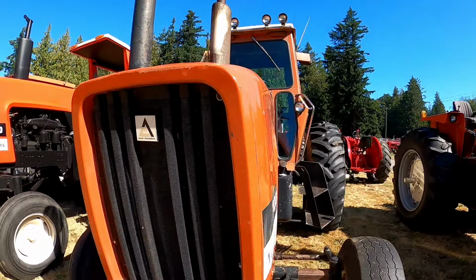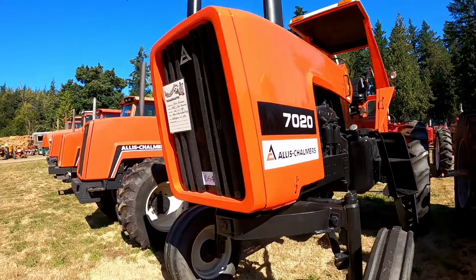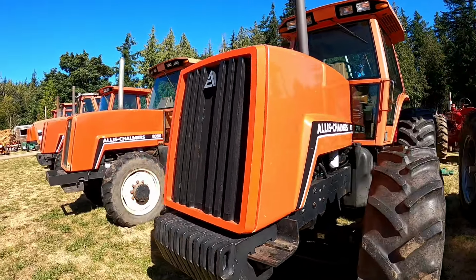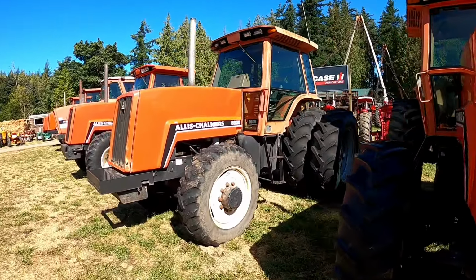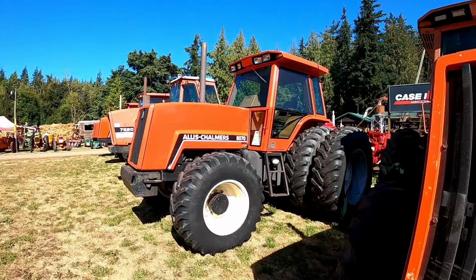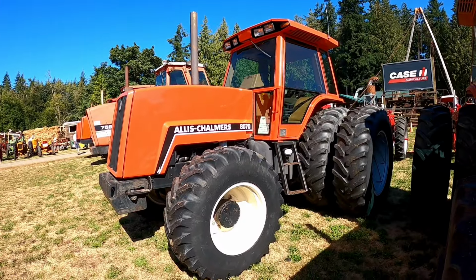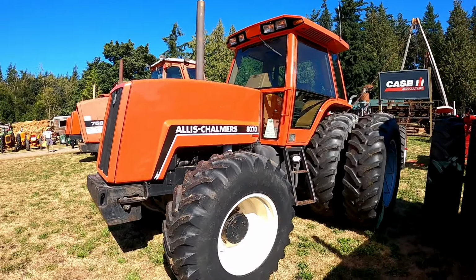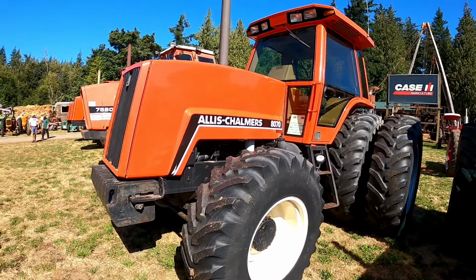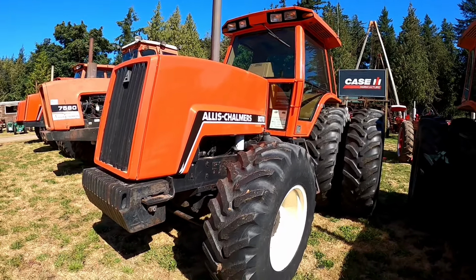I think this belongs to my neighbor. Got a high crop 7020. Have an 8070. 8050 with duals. Both of these are four-wheel drives, as you can see. I know this guy. I think he said he's owned this for 30 years now. It's a 1985 8070, 170 horse, four-wheel drive. He's got the duals on it. I think he said he's been into the engine and transmission in this. The rest is still original.